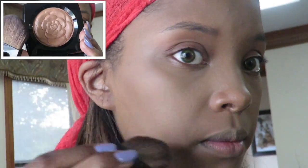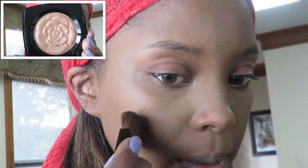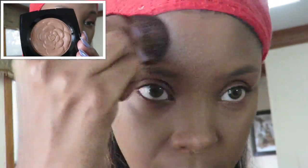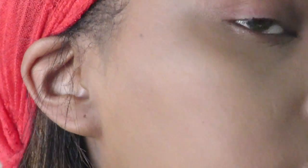Next, I'm going to take the Luminaire D8, I guess that's how you say it, by Chanel. It's their bronzing illuminating powder. I'm going to see how dark it goes, and I'm going to take the brush that it comes with. If it's not to my liking, I'm going to put my Giorgio Armani on. I think I'm going to put this in different places on my skin just to give me some warmth.